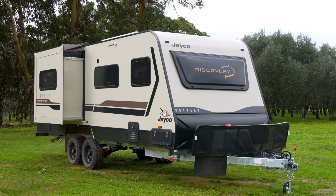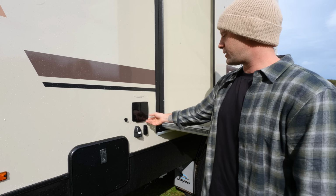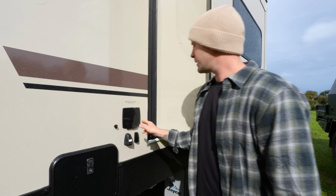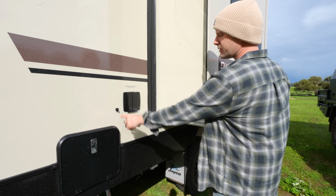So part of the Outback model, they put this checker plate on the side as well. You got another input here, 12 volt socket, another aerial. We got 240 volt input, so if you want to charge batteries while you're at a caravan park or at home, plug it in, RCD switch there. Still not sure what that's for, that little hook. Yeah, I'm not sure. Let us know what this is for, guys.